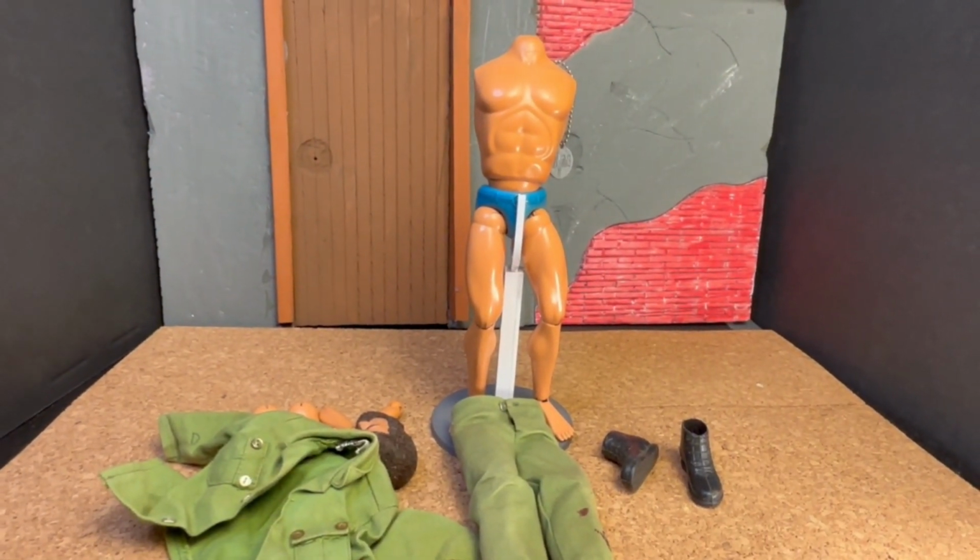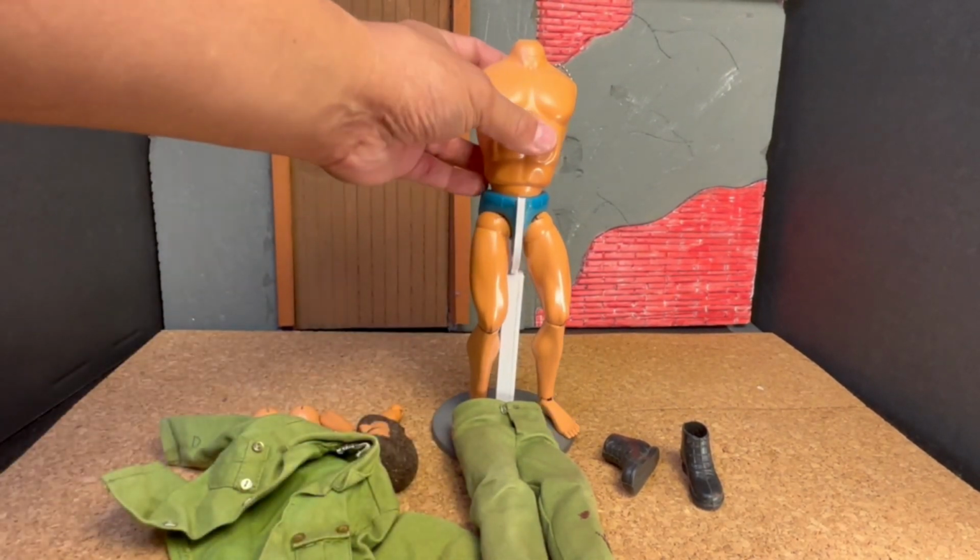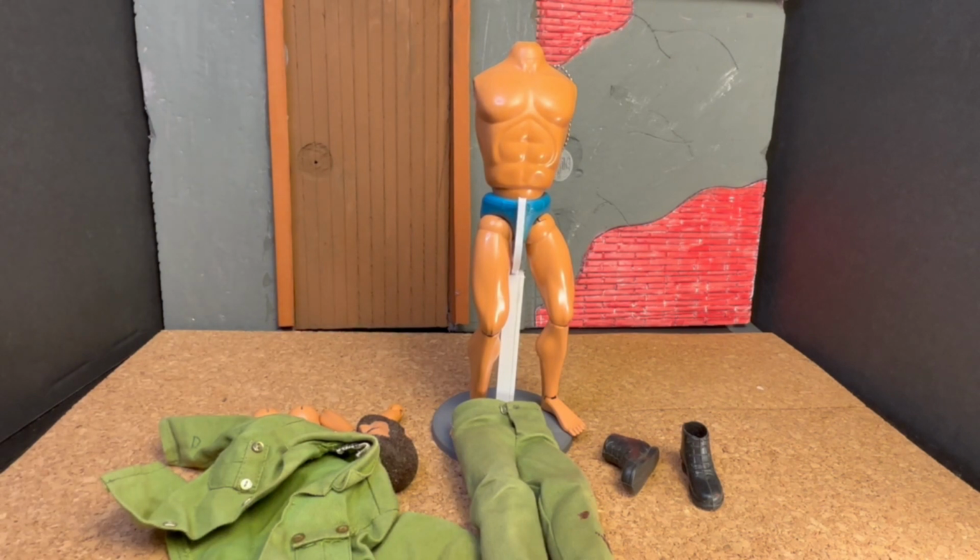But you know, there it is. One of the hauls that I picked up was this vintage muscle body. I got a really good deal on it, and it gives me another project to work on.